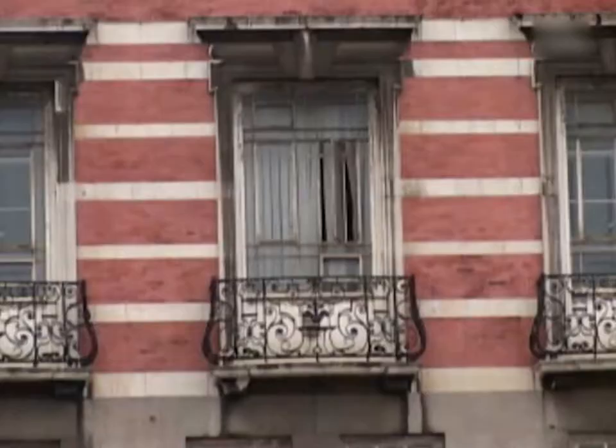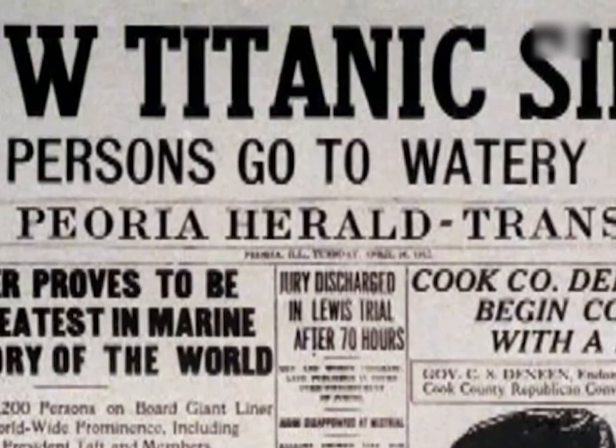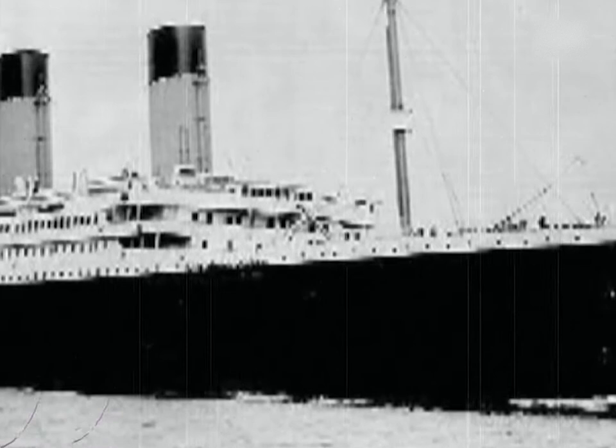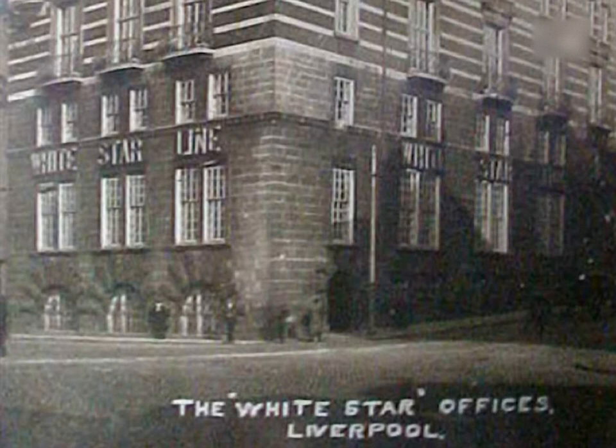This is one of Liverpool's most famous waterfront buildings, known all over the world for a disaster that happened in April 1912. Architect Richard Norman Shaw's building is known locally as the Streaky Bacon Building. Officially, it's the White Star Building, where the Titanic was registered.